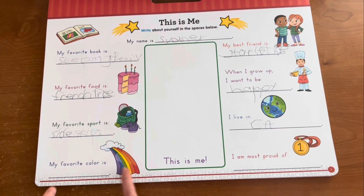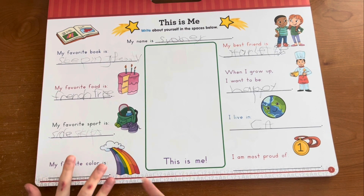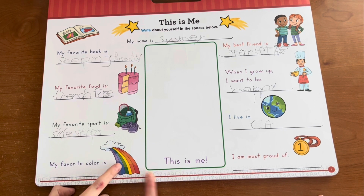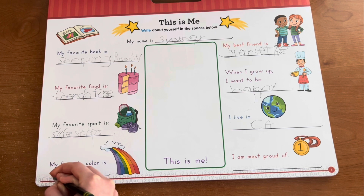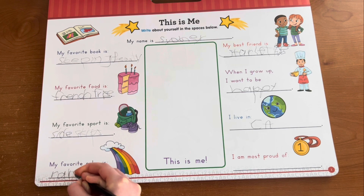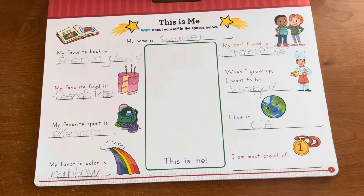And my favorite color is... Sydney, which color? Which color of the rainbow? Look, right here. Do you like rainbow? Do you like the whole rainbow? Sydney likes the whole rainbow. Okay, you want to go R? A? I? N? B? O? W? Rainbow! You like all the colors of the rainbow? Yeah!